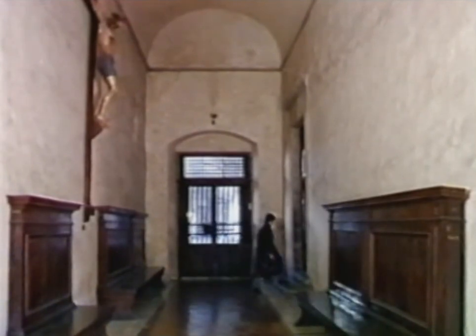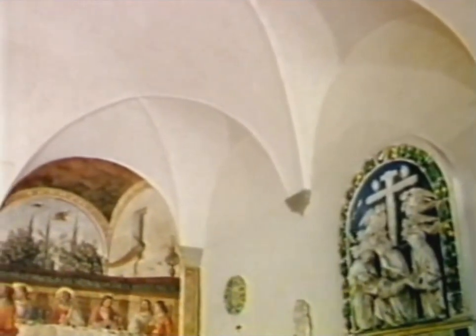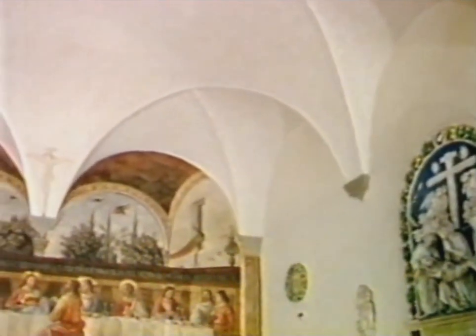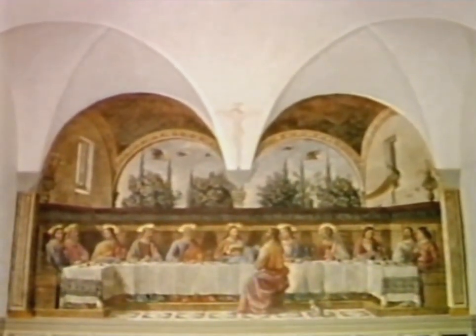The vestibule leads to a stairway, and at the bottom of the stairs is another refectory, smaller than the first. Again it's covered with vaulting which supports the rooms above. The Last Supper had long been considered a suitable embellishment for monastic refectories, illustrating the taking of nourishment in both mundane and spiritual forms.